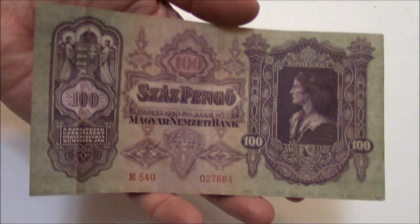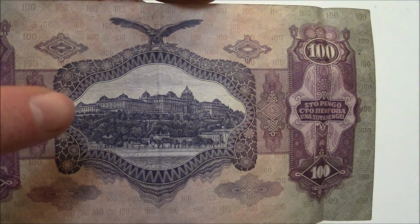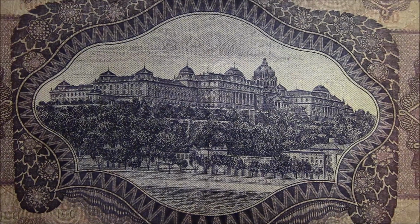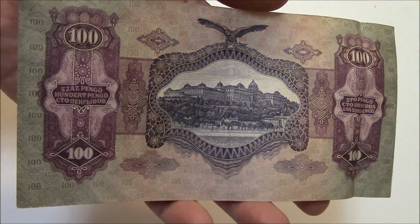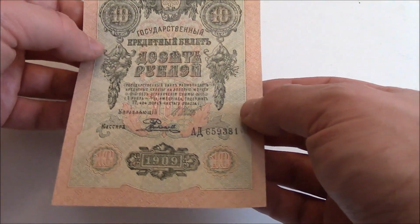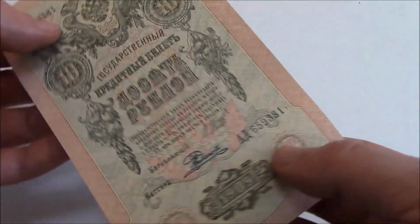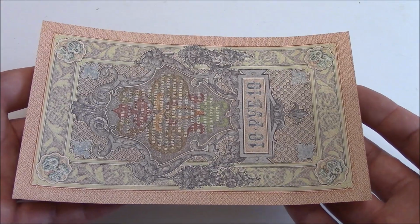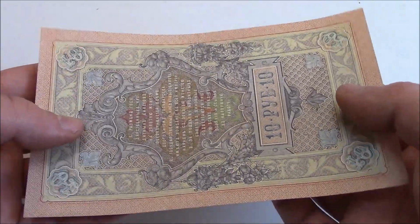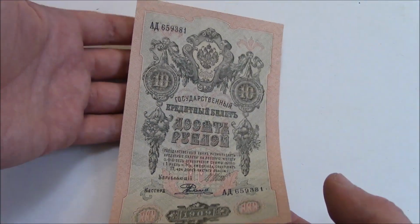And here is a note from Hungary from 1930. This is 100 Pengo, and you can see the government headquarters in Budapest, right here. Okay, this is from 1909. This is a Russian banknote, 10 rubles. This is in immaculate condition. This is uncirculated. 1909. This is 111 years old. It's a large banknote. Vertical.